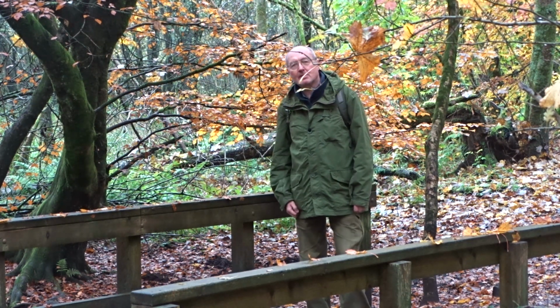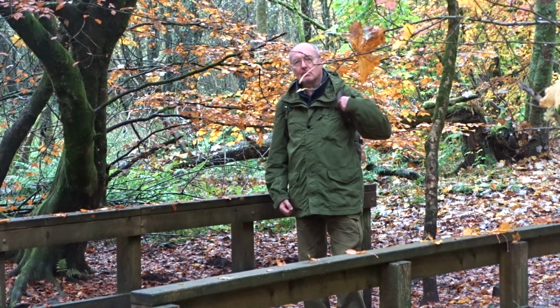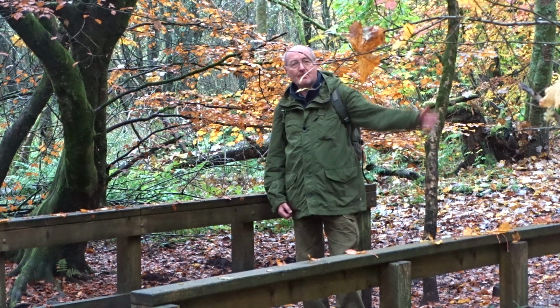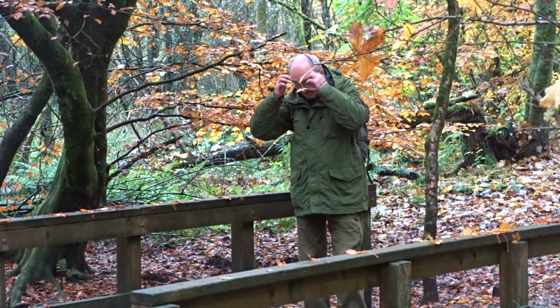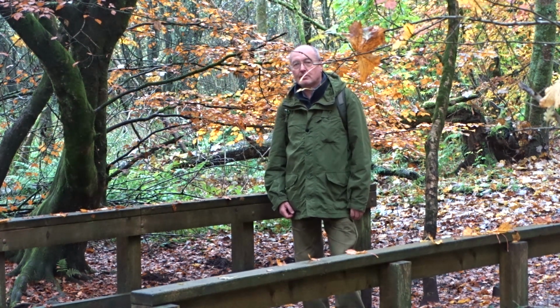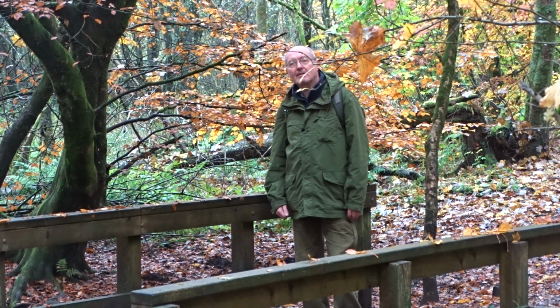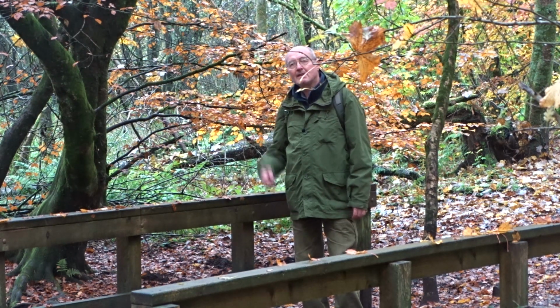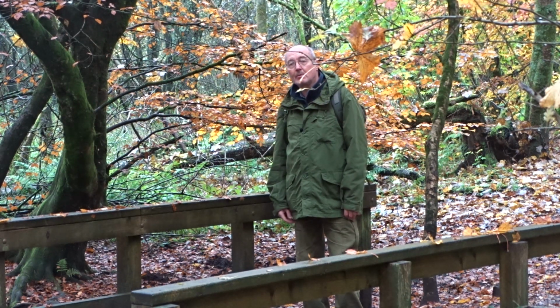Welcome to Mugdock Country Park. Today we're just doing another autumn walk in the woods, and it's only about a week since I did a similar video but in another location at Lennox Forest. And in that last video I said at the start that I think I've been a little bit premature as far as the leaves and the trees are concerned, and the colour that they change in autumn. I felt that it hadn't quite changed yet and I was about a week too early.